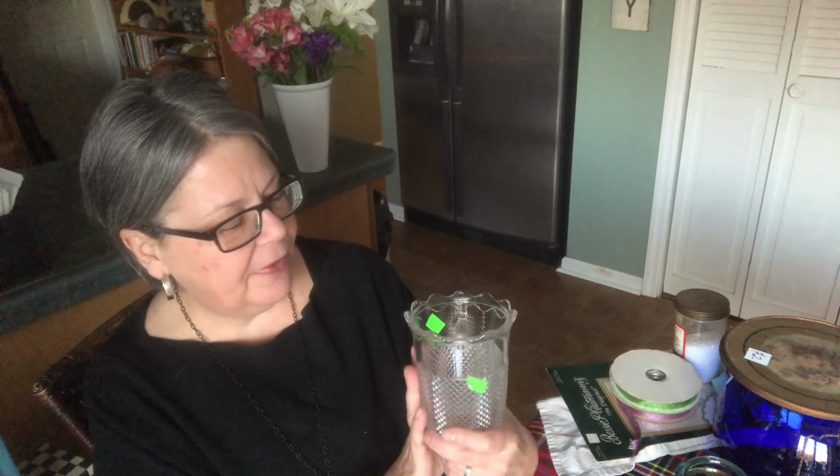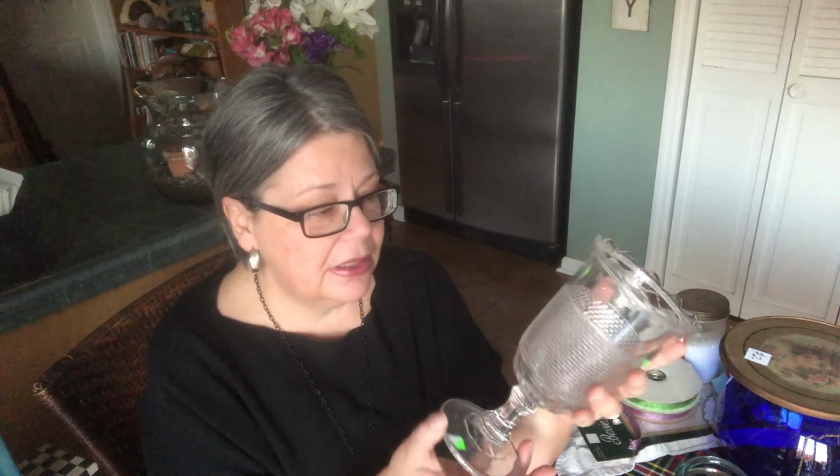At the same Salvation Army that I picked up those shallow soup bowls, the ironstone soup bowls, I picked up two pieces of pressed glass. And actually it was green. It was the green tag that was half off, because this was half off. It's marked $2.99, so I paid $1.49 for that. Pressed glass is not selling, period, in my area. I haven't tried it on eBay or Etsy, but from my antique booth, it is absolutely not selling.